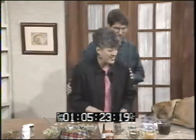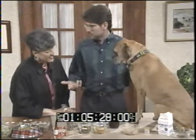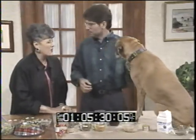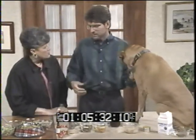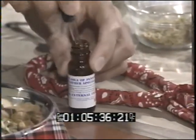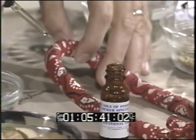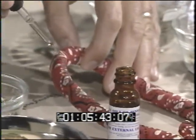Now, we've got some other things. And we've got Bowser here. A lot of things people deal with during the summer months are flea and pest problems, mosquitoes, ticks, things like this. So you can get some pennyroyal. Now, this is not a cure-all. But this is actually a mint, isn't it? This is a mint, and it helps to repel insects.